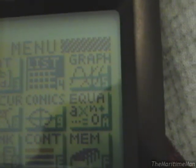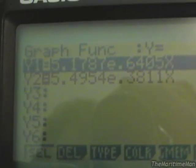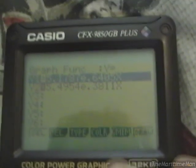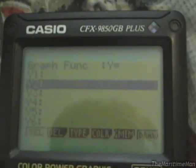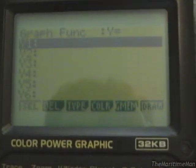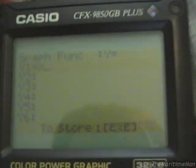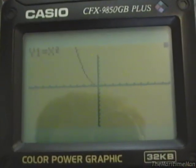And then of course the money function of this thing is the graph mode. So if we press 5 for graph, oh look, I actually have some calculations here. I might have actually done these at school. But anyway, I'll delete them. Delete. Delete. So we'll graph something here. We'll go y equals x squared. And we'll graph it. There. So there's y equals x squared.